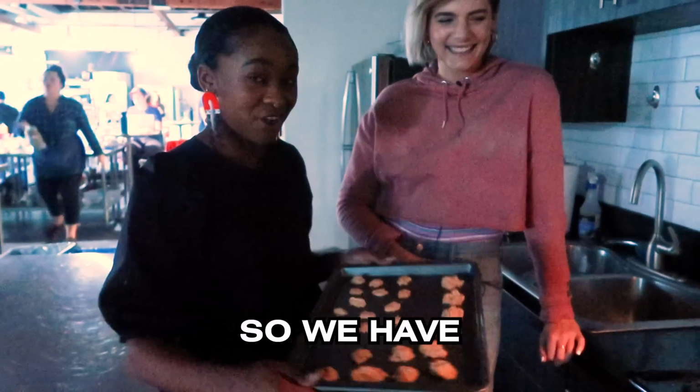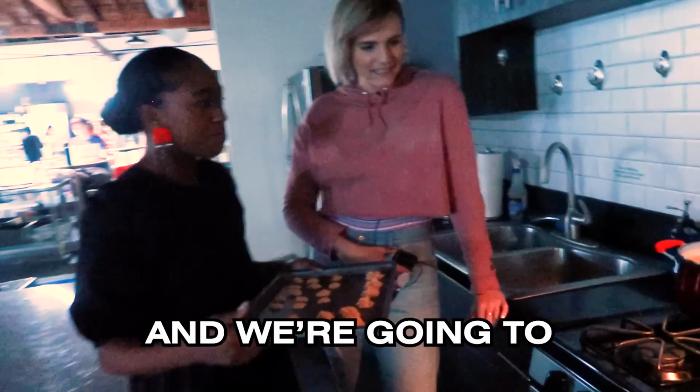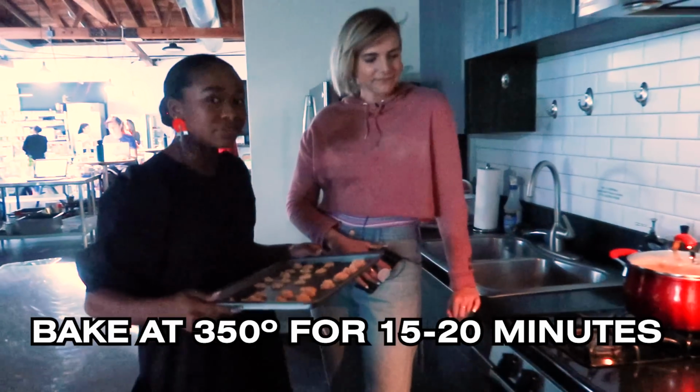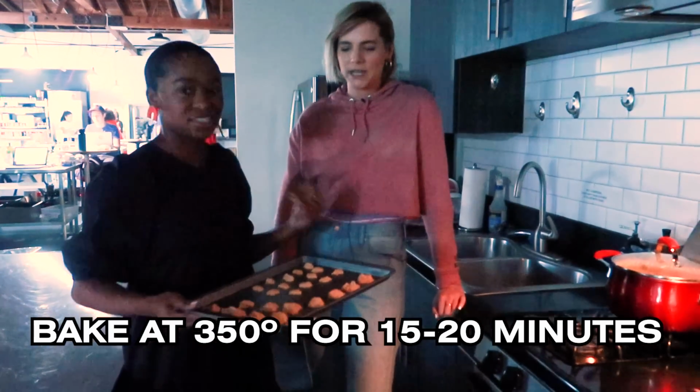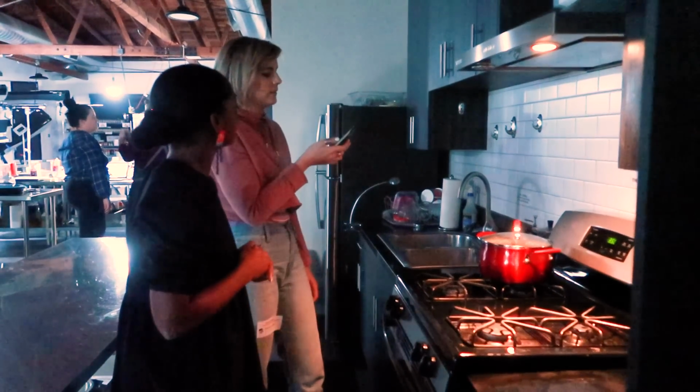Okay, so we have our tray of treats. We have our oven, and we are gonna bake at 350 degrees for 15 to 20 minutes? 15 to 20. Set timer for 15 minutes. Okay, look at these puppies. I mean, kitties. Kitties.